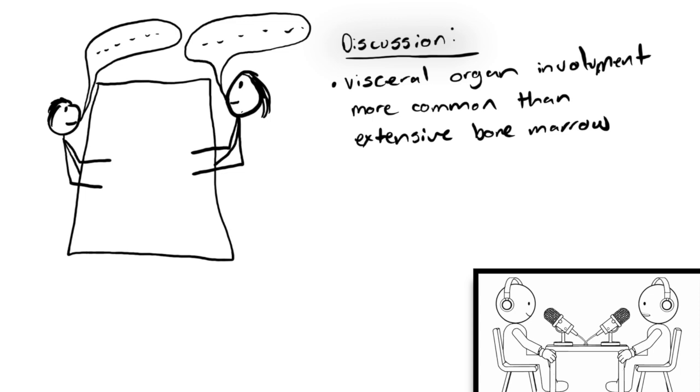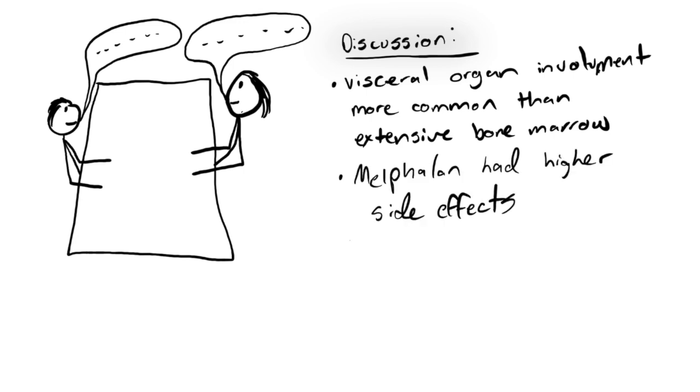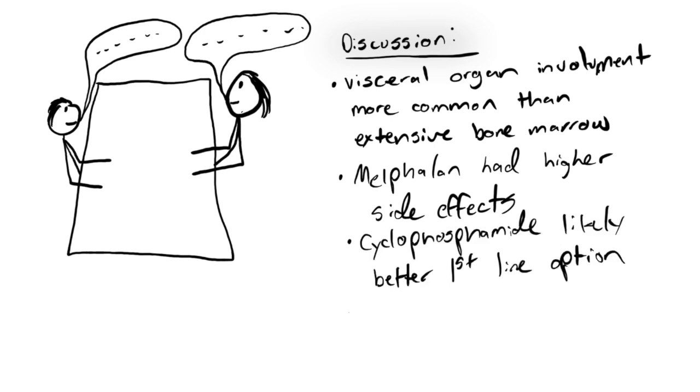It sounds like the diagnostic criteria for cats might need to be more focused on these extramedullary findings. That's a key point. The study also supported the good tolerance and response rates associated with cyclophosphamide treatment, aligning with previous research that considers it a first-line option for MRD in cats. While melphalan also showed a high response rate, it was associated with more side effects, particularly affecting the bone marrow. The researchers noted that the lack of a significant difference in survival times between the melphalan and cyclophosphamide groups could be due to the relatively small number of cats in each treatment group.